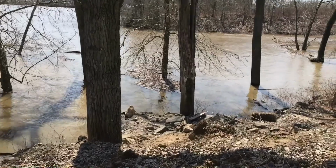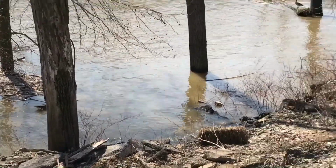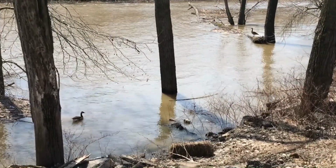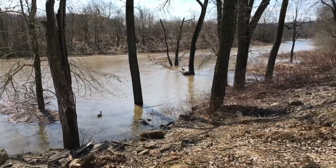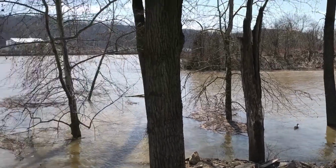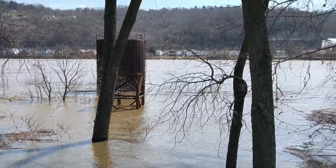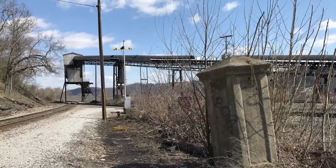Now, to try to find this, I say try, because earlier I said we were going to get a good glimpse of it. Actually, I made a mistake. We're not really going to get a good glimpse of it. We're going to barely get a glimpse of it because it's hidden in a secret location on the Ohio River. It's kind of difficult to find. Matter of fact, I would not recommend even trying because you're not going to find it.